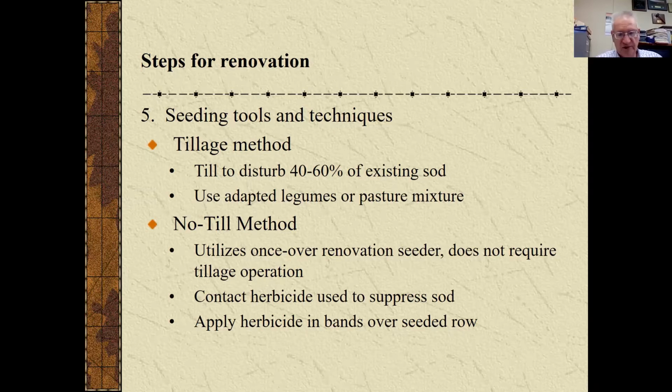A lot of people would use glyphosate or a Roundup sort of product, because we can plant immediately into areas that have been sprayed with that, and because it doesn't have any soil activity. And again, I've seen situations where you basically kill out strips where you're going to plant, with your herbicide there to kill out the sod.